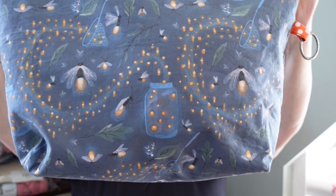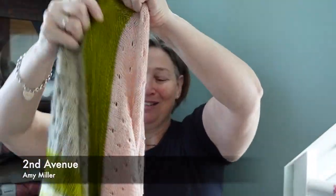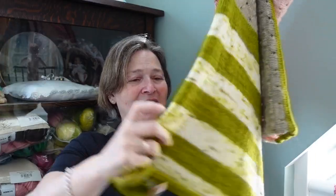The next project I'm going to share with you, it's been a while since we visited. It is not blocked yet. It is living in my gorgeous fireflies bag, and right now is the season, at least in Ontario, for beautiful fireflies. There are no fireflies on the West Coast, and that makes me very sad. I have my second Avenue wrap, and while it is not blocked, all of the ends have now been secured. So that feels really good to have that all done, and this is such a gorgeous project.